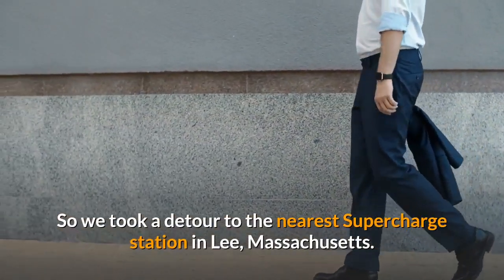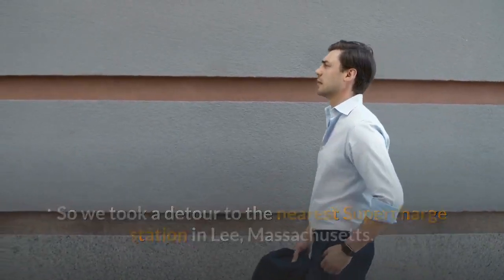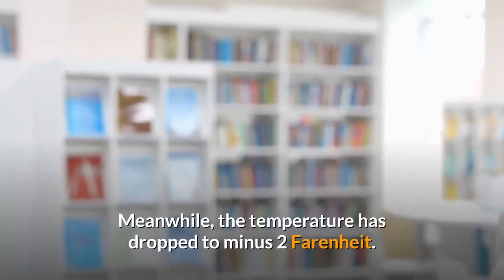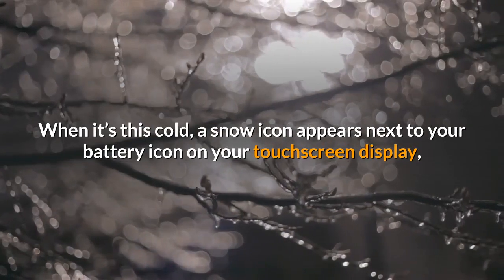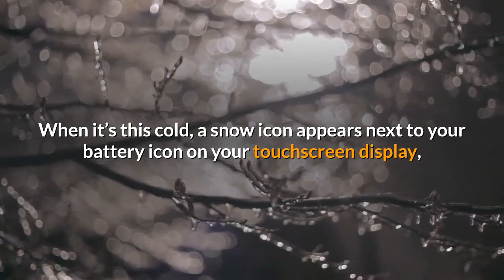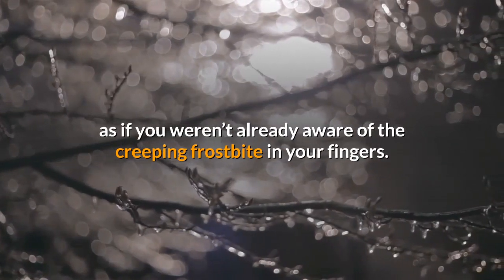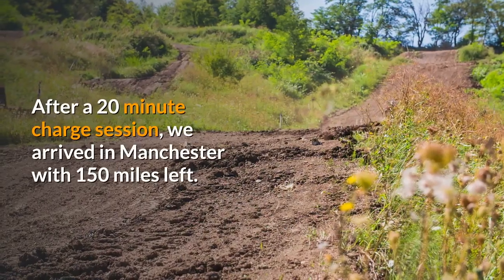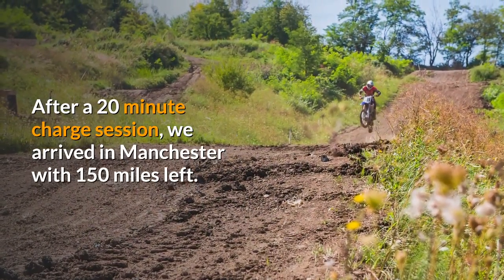So we took a detour to the nearest Supercharge station in Lee, Massachusetts. Meanwhile, the temperature has dropped to -2 Fahrenheit. When it's this cold, a snow icon appears next to your battery icon on your touchscreen display, as if you weren't already aware of the creeping frostbite in your fingers. After a 20-minute charge session, we arrived in Manchester with 150 miles left.